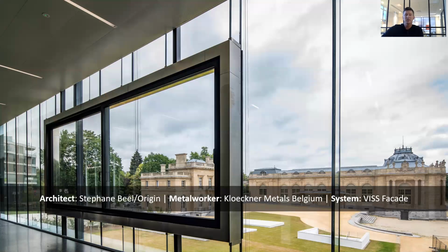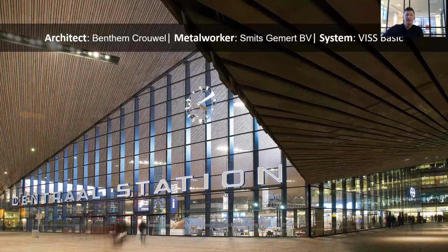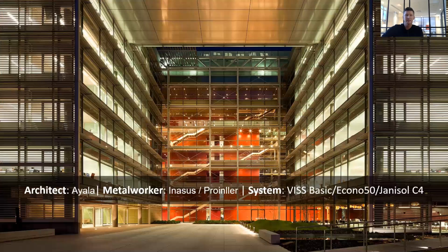And here's another one showing the classic VIS facade system, the museum. And then here at the Rotterdam Central Station, you can see again the VIS basic that we spoke of, with the steel supports huge spans and with no additional steel supports that you often see at airports. Here, these can span those significant heights. And another one here showing a few systems, and the one I wanted to highlight, if you look down at the bottom in the middle of the page, you'll see the fire doors here, Yanisol C4 fire doors. You can just see the panic bar there in the background.